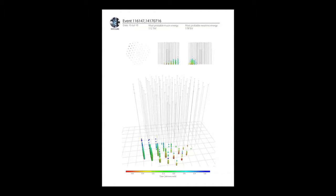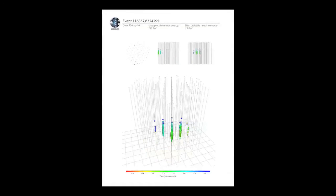So the information we can get through the neutrinos is very valuable since it's not changed during the travel.